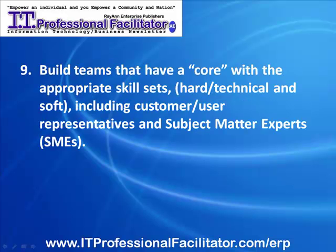9. Build teams that have a core with the appropriate skill sets, hard, technical, and soft, including customer and user representatives and subject matter experts. Ensure that other key stakeholders and third-party representatives are actively involved. Create a resource backup and retention plan.